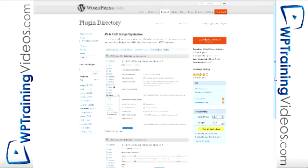Finally, our last plugin is conveniently named JS and CSS Script Optimizer. So this will again do the same thing, where it's taking your JavaScript and your CSS and optimizing it, actually rewriting it slightly so that it loads a little bit faster.